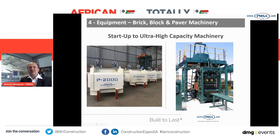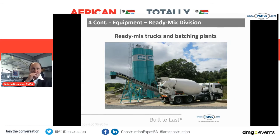Here's a quick overview of some of the machines we supply. We supply a range of medium block making machinery, top class pan mixers. We supply ready mix plants, and it's the same thing. Our ready mix plants last for years. Our concrete drums last for several years. So again, you get a good return on investment, something that you pay for and it's built to last. It's going to last you for years.